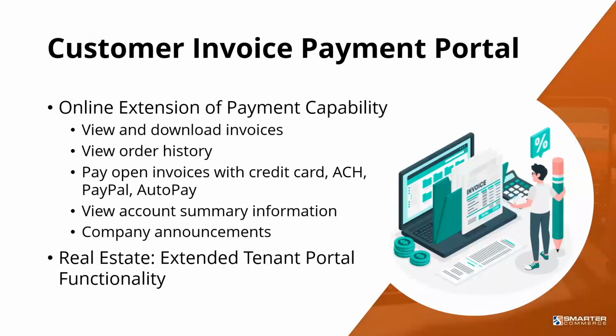Additionally, we have what we call our SmarterCommerce e-payments solution, which is a customer invoice payment portal. It's essentially an online extension of the payment capabilities that we offer within JD Edwards. Your customers are able to log onto this portal with some credentials, view invoices, download invoices, and look at their order history. They can select a couple of open invoices and make full or partial payments using credit card, ACH or PayPal. Your customers can even set up auto pay functionality to make payments automatically for them into the future. Customers are also able to view account summary information, like how many invoices they have pending, what the balance of these invoices is, and perhaps how much credit they still have open on their account.